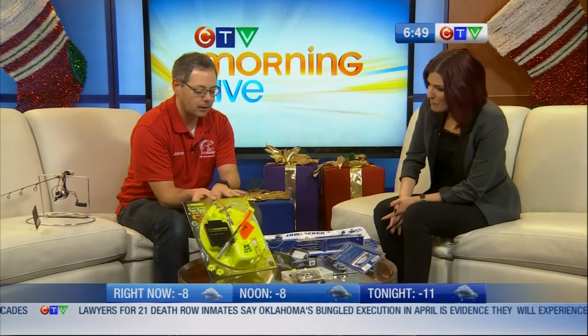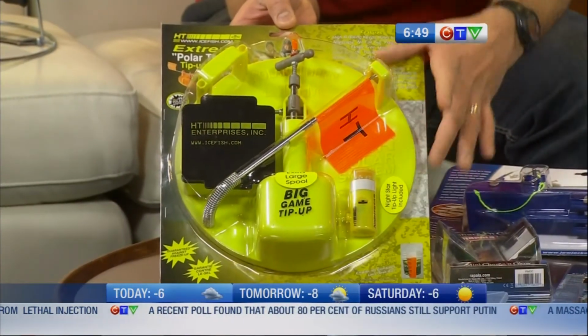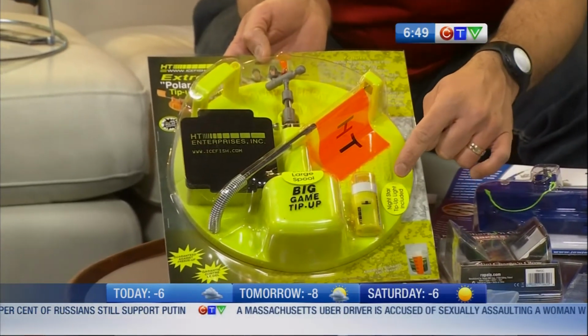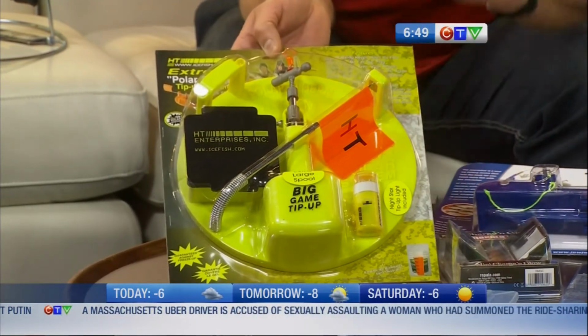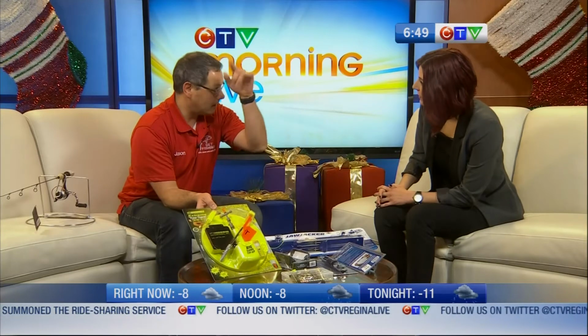Exactly. Now, this is a tried and true one for bigger species like pike and burbot and that type of thing. And you can even set them for walleyes as well. But this is your standard tip up. The circular shape actually insulates the hole from freezing up. And the new little thing this year is it's got a light on it. So if you're fishing in the dark, in lower light at night, and as you know, it gets dark pretty quick these days. Oh, yeah. When that flips, you'll see the light up in the air. A bright little LED light, which is cool.